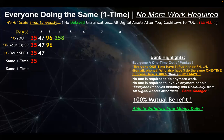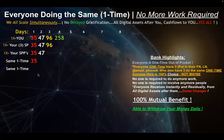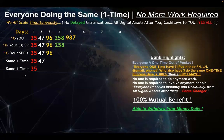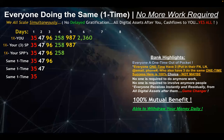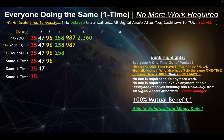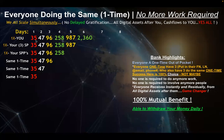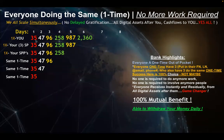So look, these guys do the same. How many times? 1 time. They scaled to 35, just like everybody else has been doing. Then everybody else continues to scale their money. Same 1 time, 35, scales everybody's money. So even if this took days, if Nathaniel came in right now and your other 2 did it all today, it's going to scale your money to $35. And we dictate however fast it goes.